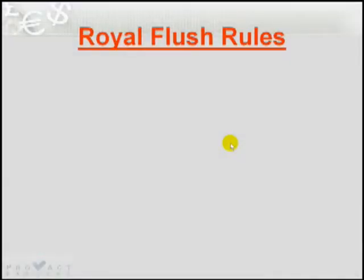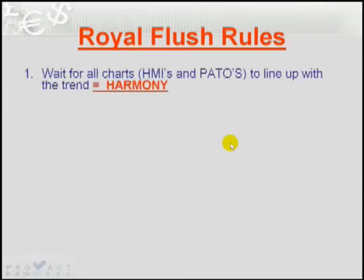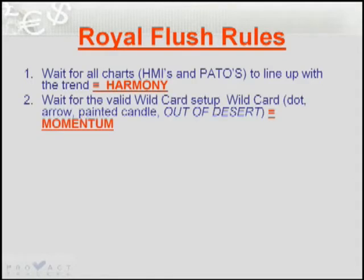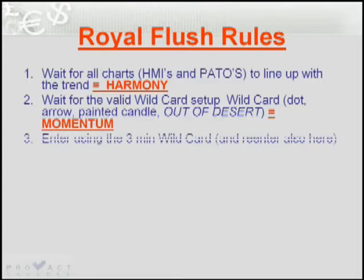Let's look at the royal flush. Look at the royal flush. Now here we wait for all the charts which have HMIs and pad O's to line up with the trend. That's harmony. Right? We wait for the valid wildcard setup. That will be the main chart that we're trading, which means we need the dot, the arrow, the painted candle, and we need to be moving out of the desert. That tells us we have momentum entering the market. We enter using the 3-minute wildcard, and we also make re-entries here, and we trade to the HSI targets.